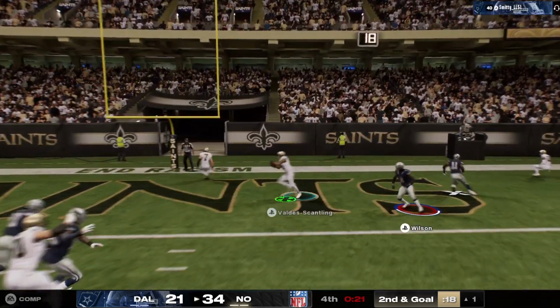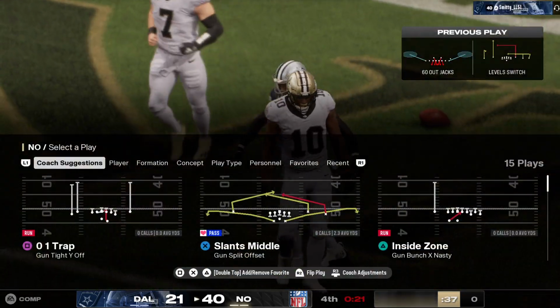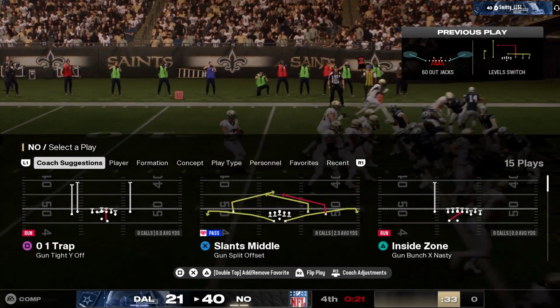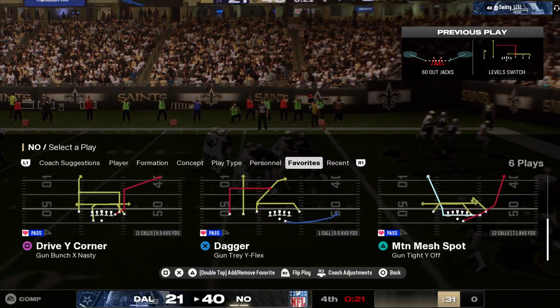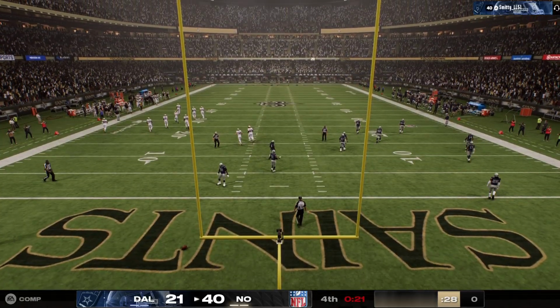Hayner here to throw it. And he's got him. It's caught in the end zone. Touchdown, New Orleans. Marquez Valdez-Scantling there to make the grab. And the Saints have pretty well put it away here in the fourth quarter.